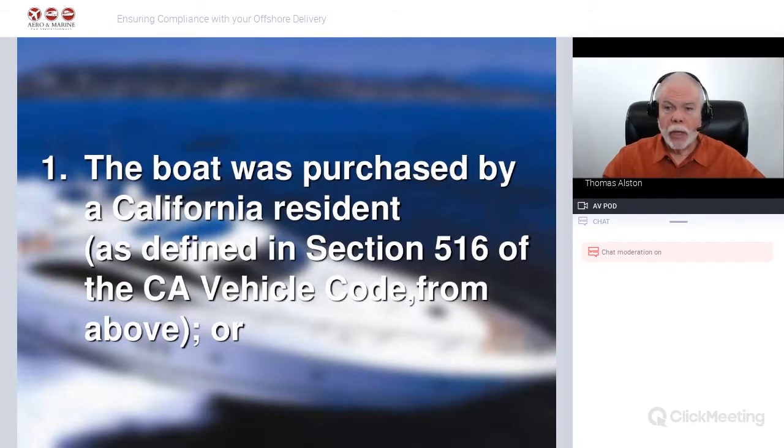If the boat was purchased by a California resident. Now, be very careful if you think you're an out-of-state resident and you ask your out-of-state CPA, because he's going to give you an answer that relates to income taxes. What he doesn't know, and what many of you don't know, is that the state of California, for the purpose of use tax and sales tax, doesn't use an income tax definition. It uses a section right out of the DMV codes or the vehicle codes. And there it is, the number, if you want to look it up.